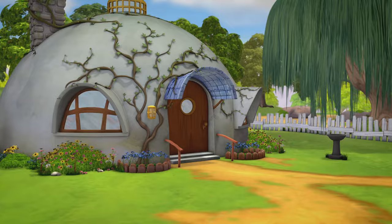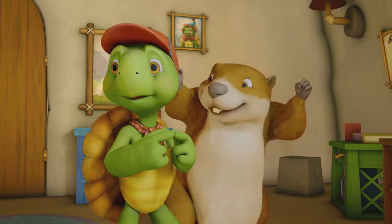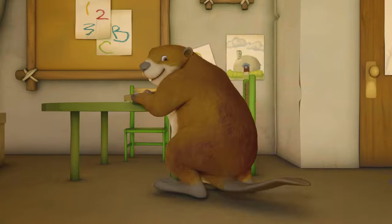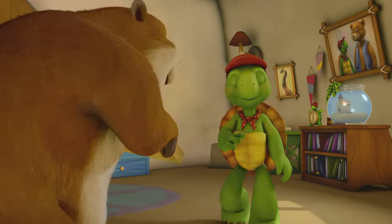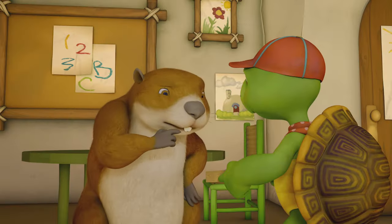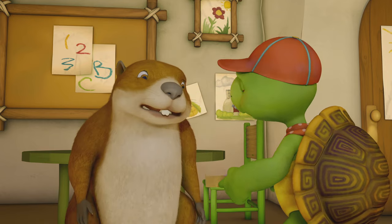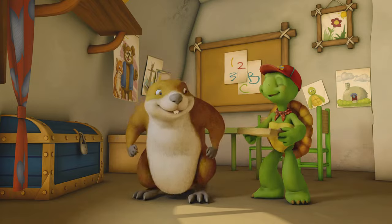I don't know, Beaver. I'm not sure I have anything as neat as your music box to bring in for show and tell. What is it? Oh yeah, my rock collection would make a coolio show and tell. Only, how do we do it together? What is it, Beaver? Oh, okay, you want me to guess?